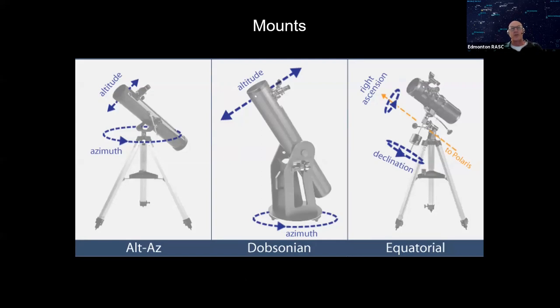And you can move the telescope horizontally, left and right, or up and down in altitude. And that's how you aim it. And that's a very simple and easy type of mount to use.